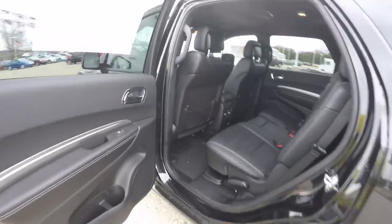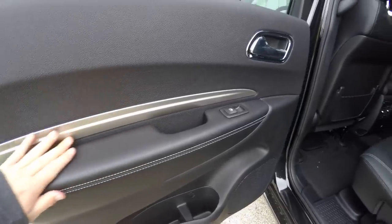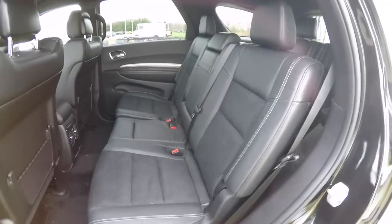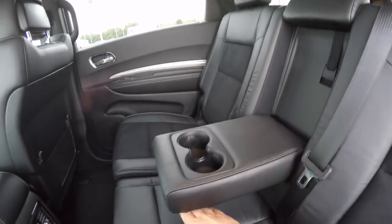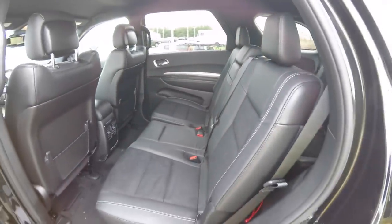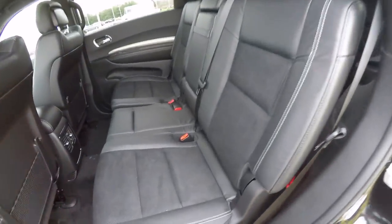Alright, taking a look at the middle row seat. This vehicle does have 3 rows of seating. The satin silver trim continues, as well as the perforated suede inserts, fold down center armrest with integrated cup holders. Does seat 3 across, and there's 60-40 split folding seats with reclining seat backs.